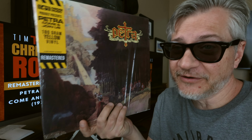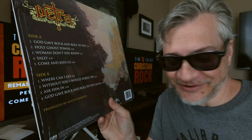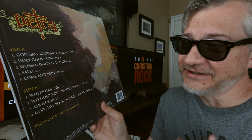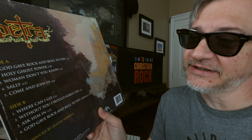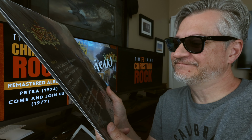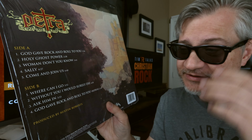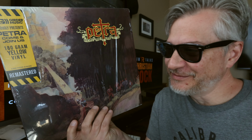But anyway, a very good album. I like this one too. Part of me right now is leaning a little bit more towards that self-titled album because I really enjoyed listening to that one. This one I love too. I mean, I love God Gave Rock and Roll to You. I love Come and Join Us. I even like Holy Ghost Power, it's kind of fun in some ways. But Ask Him In is actually a good closing track before the reprise of God Gave Rock and Roll to You. But there's just something about that self-titled album right now that's really been gripping me lately.